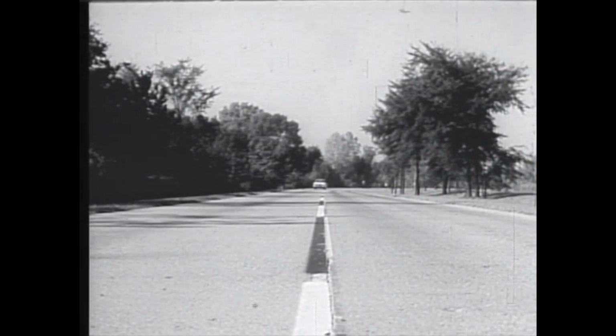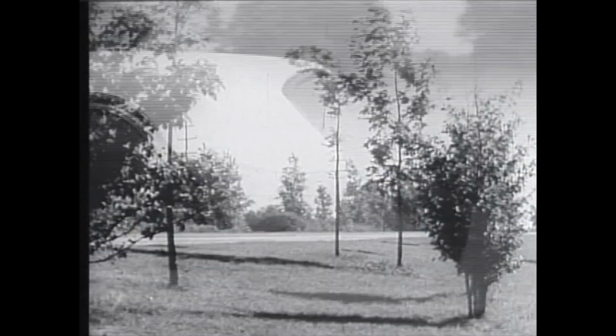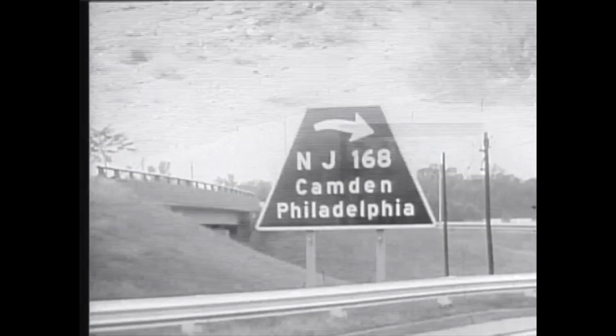What's new? Watch closely. Here comes a brand new car like no other new car you've seen this year. And it's new in every way except for the name. It's the 1962 Fairlane 500 by Ford. This new size, new price, new concept car is being introduced by Preview Run USA. Caravans of new Ford Fairlanes are traveling the country giving people an advanced look, ride, and drive.